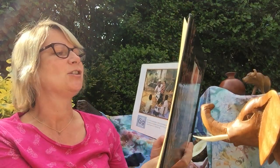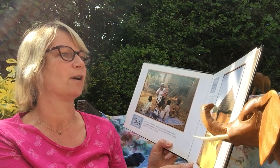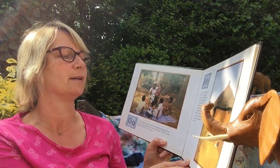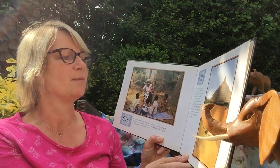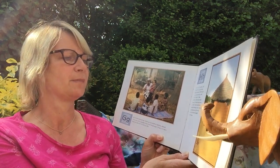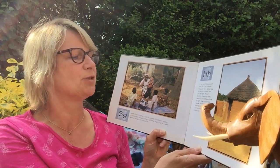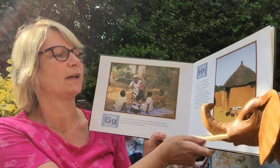H is for mud houses, just right for a hot climate. Most places in Africa are hot during the day and cool at night. In the daytime, the mud walls keep out the hot sunshine. At night, the mud bricks release the heat that they have absorbed during the day and warm the inside of the house.